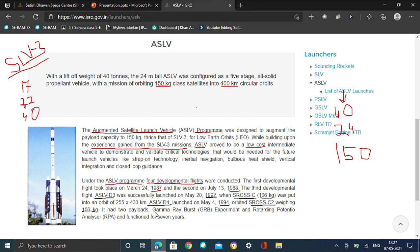So both of them did much research and helped in paving the way to PSLV rockets and GSLV rockets.